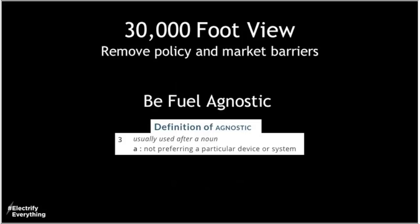Now, if you are going to add new policy, please be fuel agnostic. So here's what I mean by this.